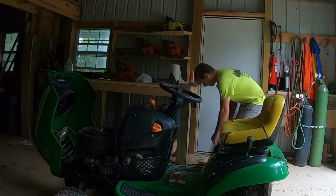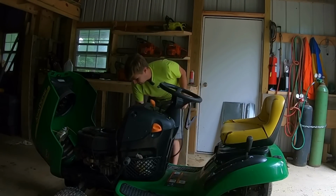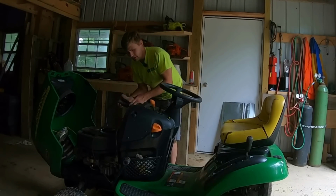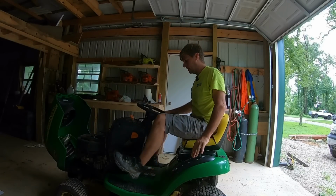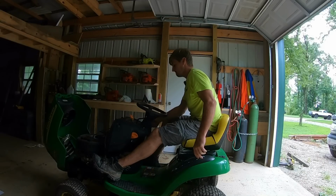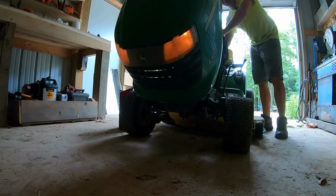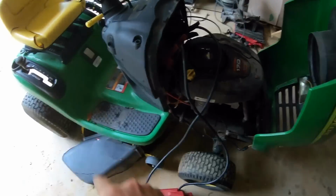Now the fella did say it ran when it parked. We'll see how lucky we can get. It did not come with a key when I bought it. Slightly suspicious, probably reflected in the price, but you know, I paid for it and have a receipt. That's what matters. Bad boy's in neutral. Okay, all right. Well, we're off to a good start. A fella can mow in the dark. Cool. My guess is there's probably a safety messed up somewhere, like the seat safety or something like that.